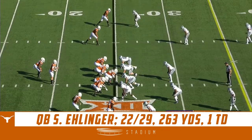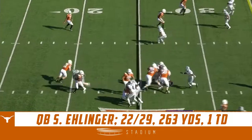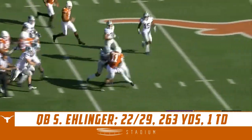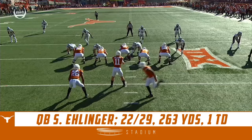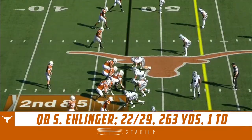In a dogfight with TCU in overtime. Texas first play from its 25-yard line, and it's a keeper for Ehlinger. And the quarterback keeps going. Look at him lower the shoulder. How about a run there by Ehlinger? Good job reading this defensive end, and as that defensive end crashes on the zone read, he pulls it.